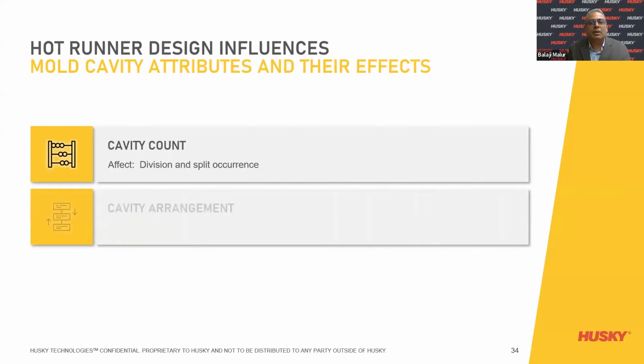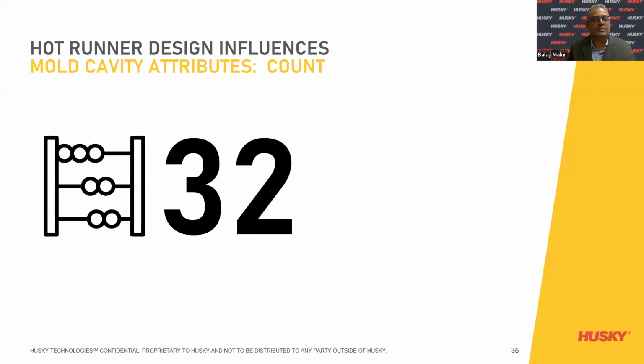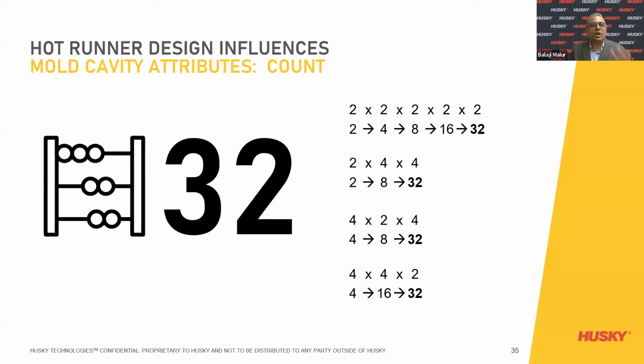And now comes cavity count. This is about how we arrange the blocks of cavities, the number of drops, and the pitching that we are going to have. We have certain minimum requirements for pitching as well as arrangements of those, which I'm going to explain in these slides. Let's take 32 drop as an example. 32 is 2 to the power of 5, so 2 times 4, 2 times 8, 2 times 16, and 2 times 32. These numbers represent the splits or divisions the melt goes through from the barrel to the cavity, and then we use that number 4 to represent the X division that I'm going to explain here.